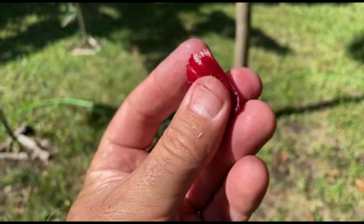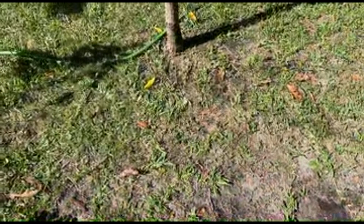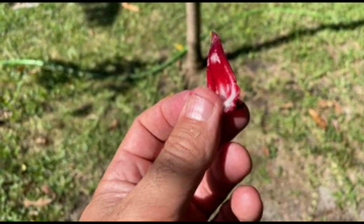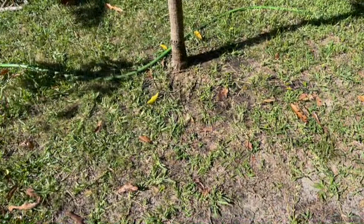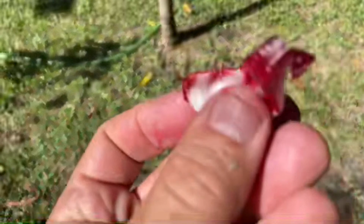Look at the color of that. They almost have an earthy taste to them. Yeah, they're so good. And no bugs. I say that and then I just found a little ant. All right, so not many bugs.